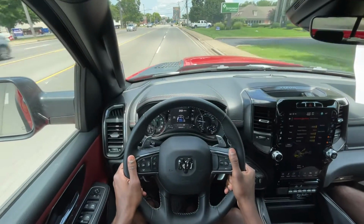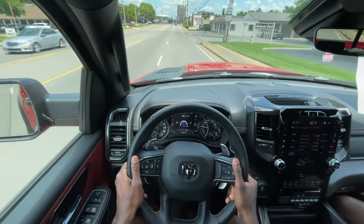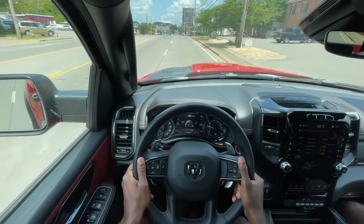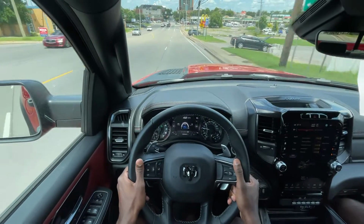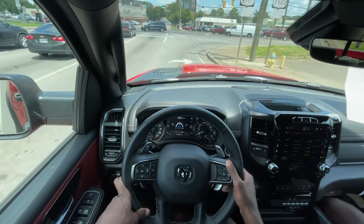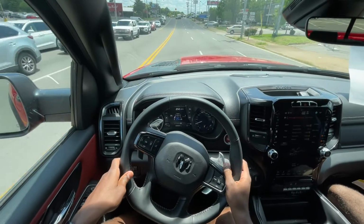But 2 to 3 years down the road, especially after the car market kind of gets back to normal, you might be able to get one of these rather cheaply. But just a really awesome truck. That's all I can really say about it. Not really my taste, being an EV person and all that. The Hummer EV is more my speed, but I mean, this is a beast. It really is.